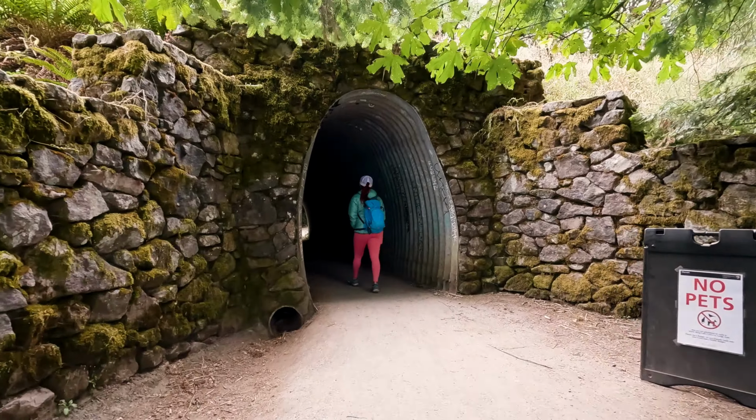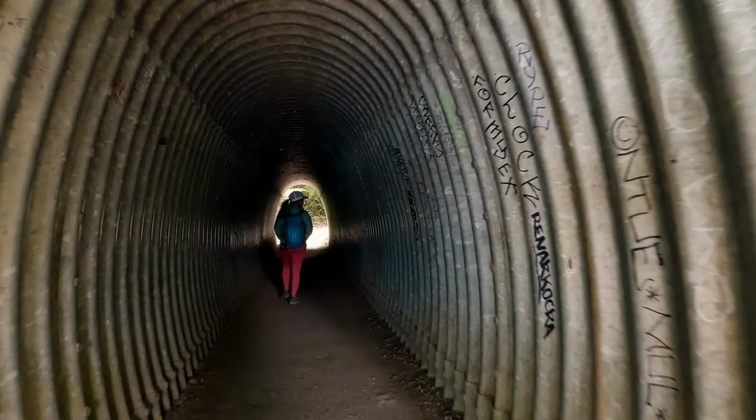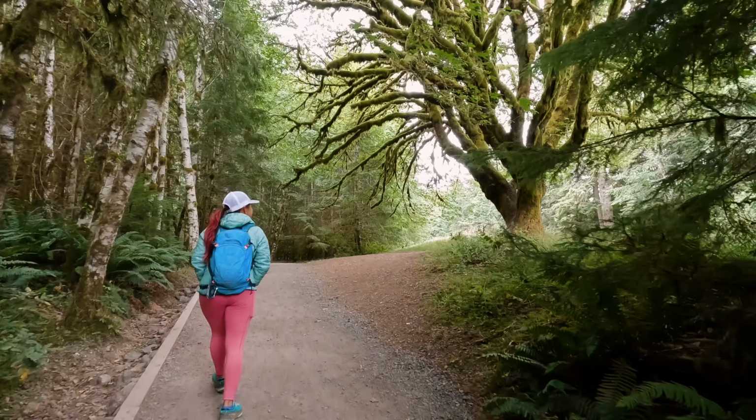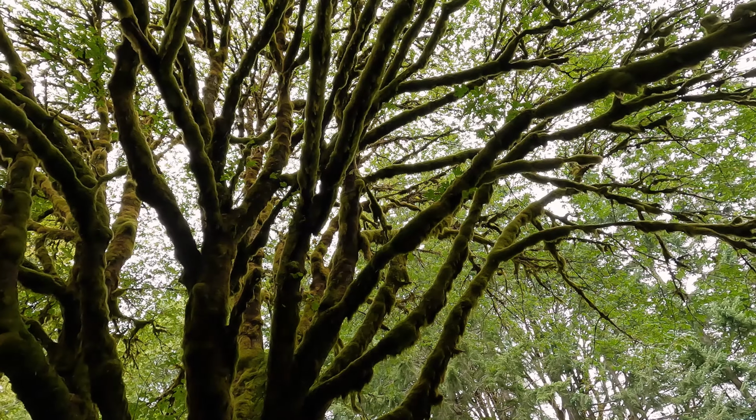After leaving the lake, you will be heading through the only tunnel on this trail, and it's kind of a cool one. Unfortunately, the tunnel was full of graffiti, so if you visit, don't add to that and be sure to clean up after yourself.